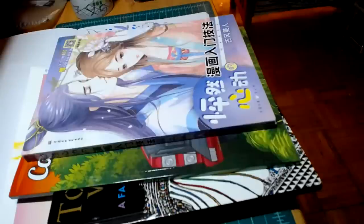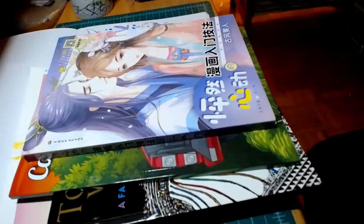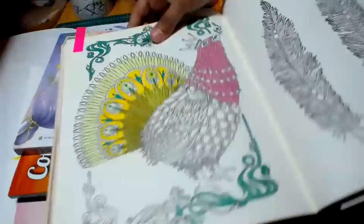Oh, before we get on with that, I want to show you how my 4K project is going, Becky. This is what I've managed to do so far for the turkey. I finished it up a little bit more.